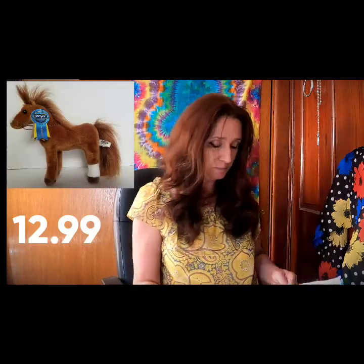This ballerina plush, this sold for $10.99. I don't usually pay more than $1 for my plush. This Breyer horse, this sold for $12.99.